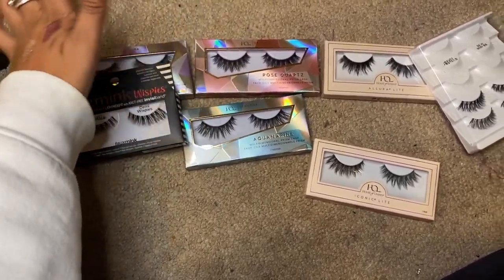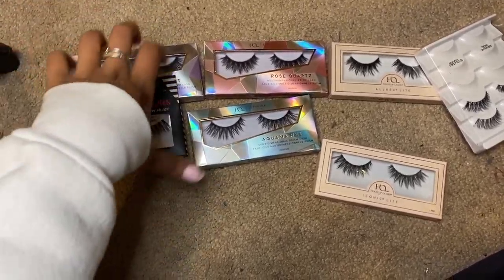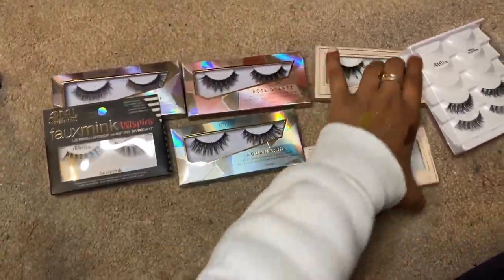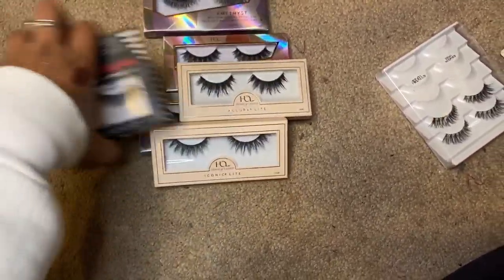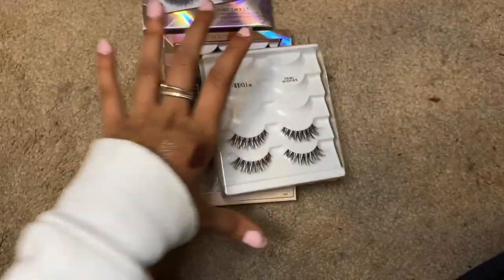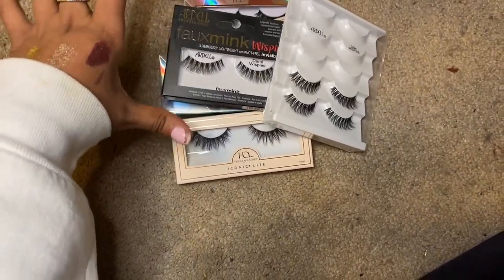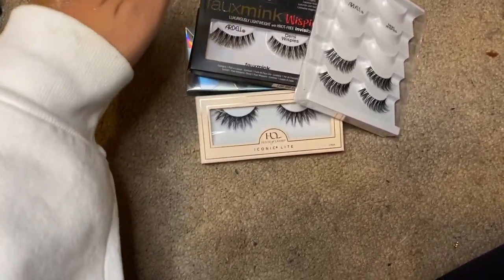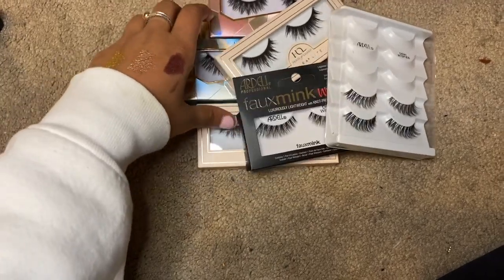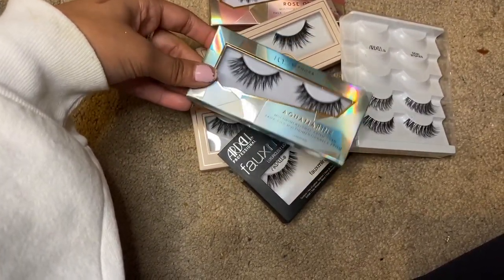I do love lashes. I only wear them when I go out, but I need to start practicing them. So I don't think I'm going to use these guys to practice because these were $12 and we're not going to waste those. But definitely I'll probably do the Demi Wispies and maybe these ones because they are drugstore. And I can use them to practice putting these on and cutting these down. So if I'm going to go out, I think I'll shoot videos using these ones.